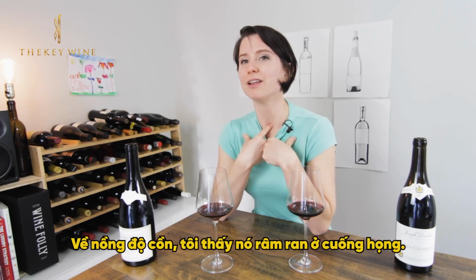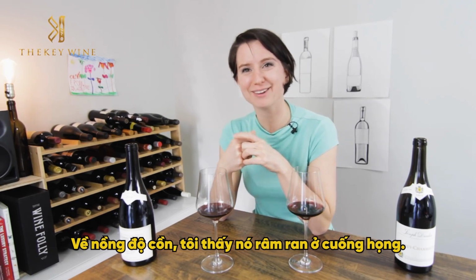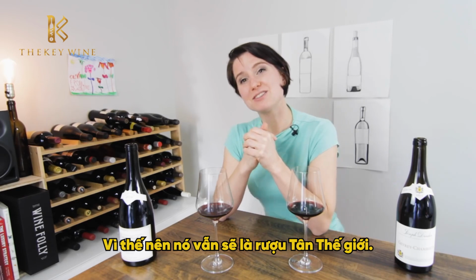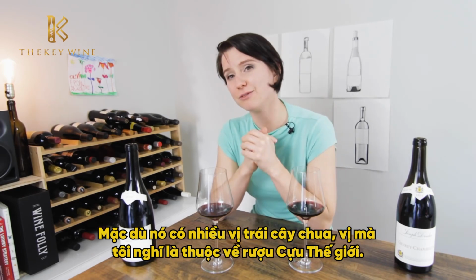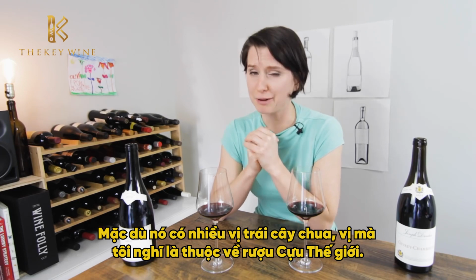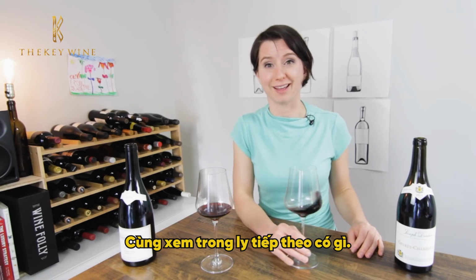In terms of alcohol level, I can definitely feel it burning in the back of my throat a little bit there. So this might still be our New World wine, although I will say it's got a lot of tart fruit, something I note primarily in Old World wines. Well, let's see what we can do with this next glass of wine.